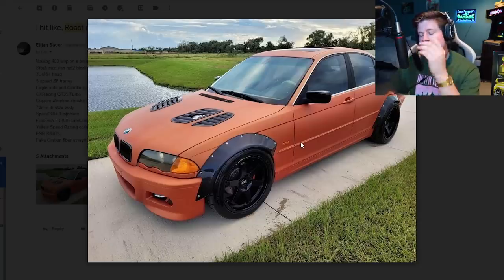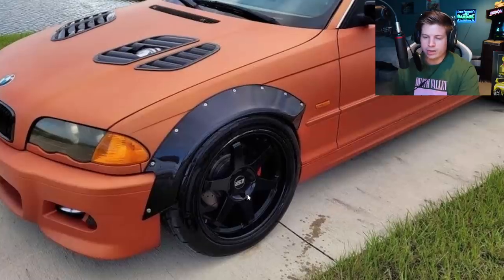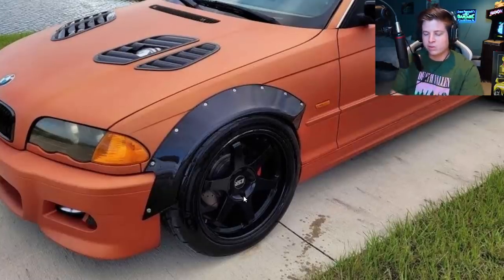Another BMW, and oh my god, this one's even worse than the one before. At least the one before was just owned by a dumbass. This one is owned by a dumbass with a little bit of money because he's modding it. We got ESR fake TE37s. They're not the AP6s that I used to have on mine. Those are the blatant ripoff TE37 reps.